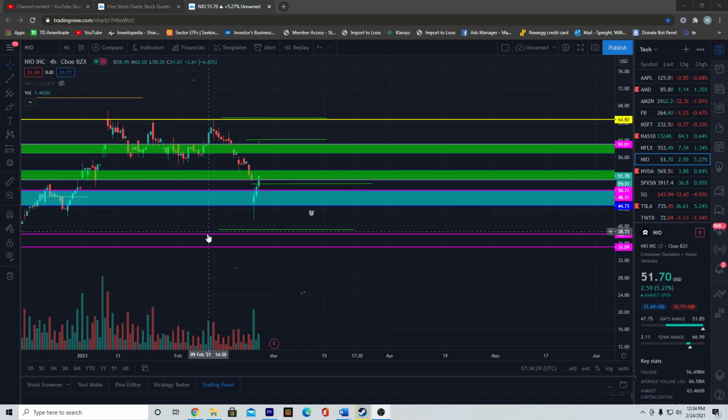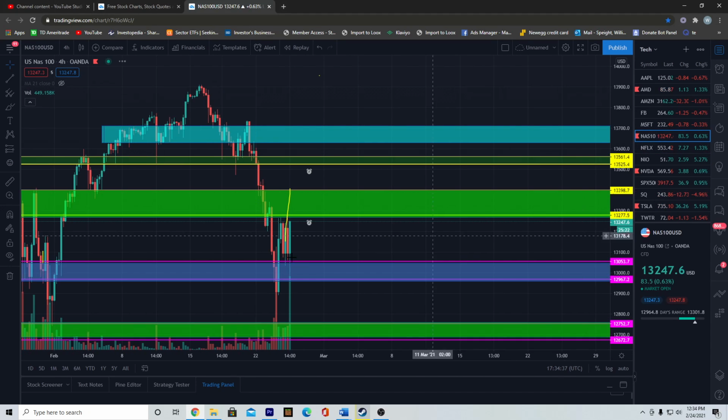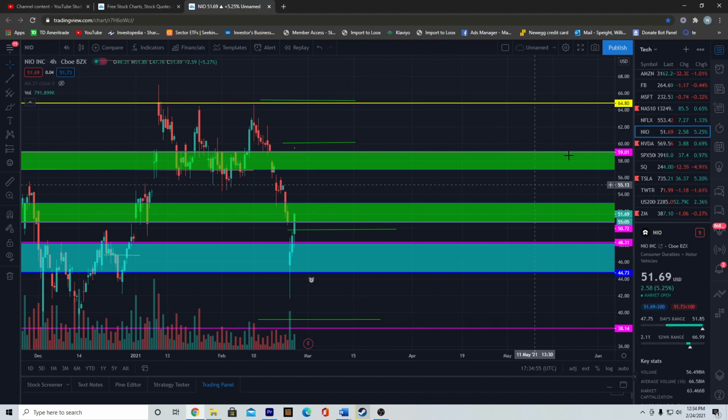And let's get right into this technical analysis. Now yesterday, we all know what happened. Yesterday what did we do? We just plummeted. Everything in the overall market was down. The NASDAQ was down huge. The S&P 500 was down huge. So we had a lot of things that were just tanking. I mean, it was scary. And NIO was one of them as well.